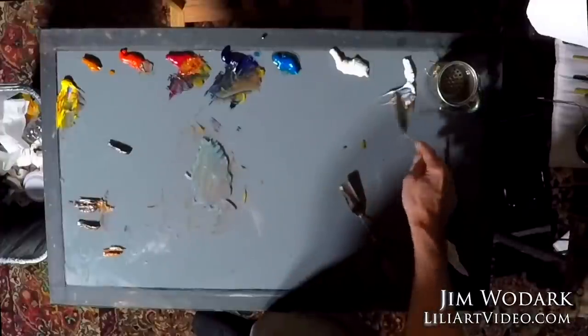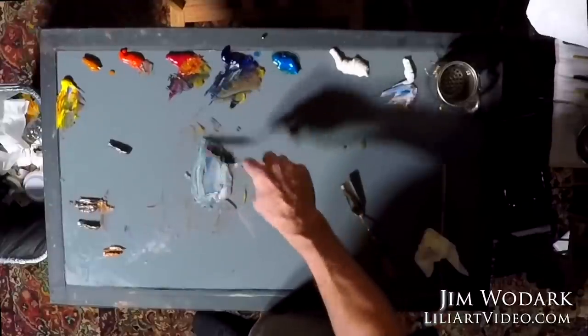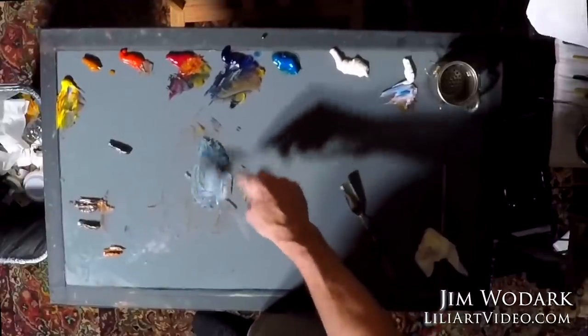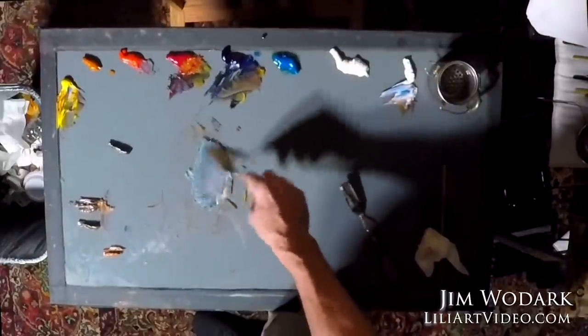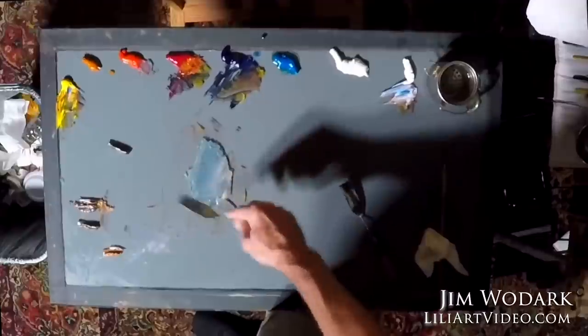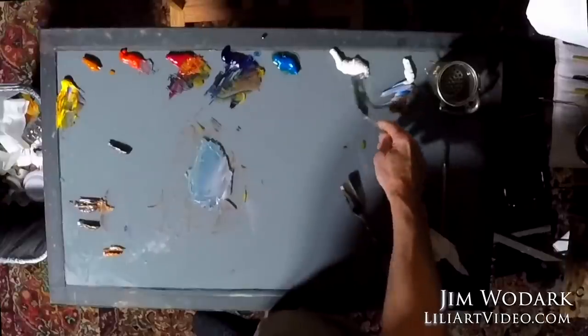And I'm looking at Edgar Payne's paintings, and his paintings were gray. It was amazing. They were muddy gray paintings, or sky. It's like, why would you do that, you know? What would be the value of doing that?